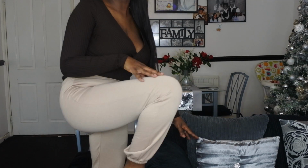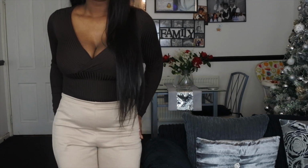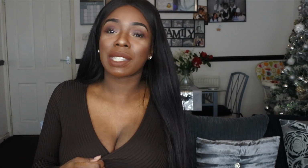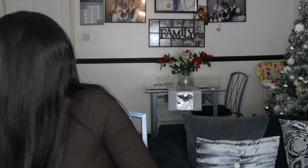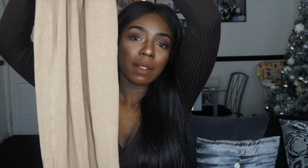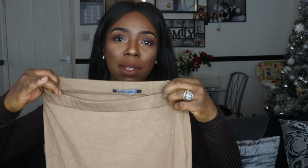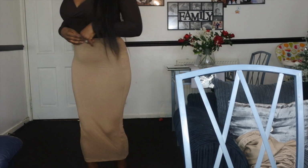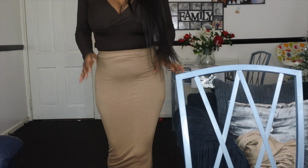Here are the joggers. The joggers are from Boohoo. If you want to dress it casual, you can wear it with joggers. If you want to dress it up, you can pair it with skirts. I got this skirt from Misguided. This is just a nude, long fitted skirt, jersey material. So this is the skirt from Misguided. It goes down past the knee. That's it there. So you can dress it up with these.